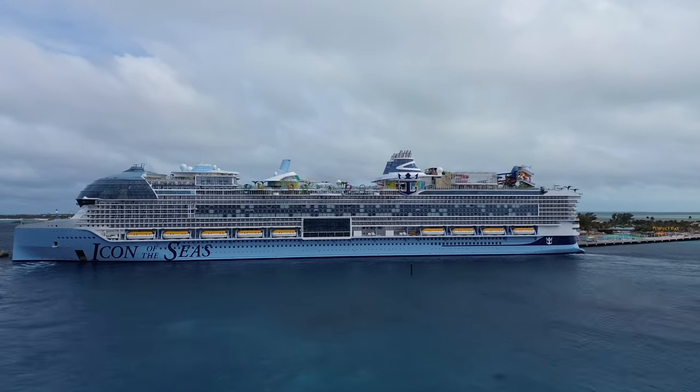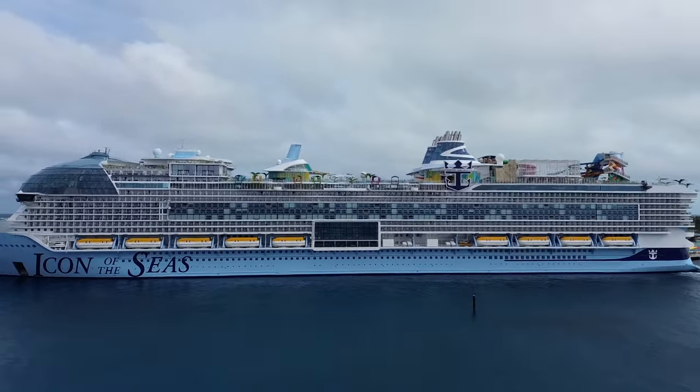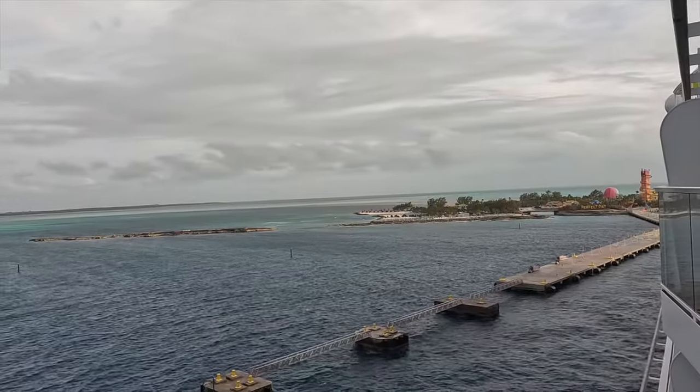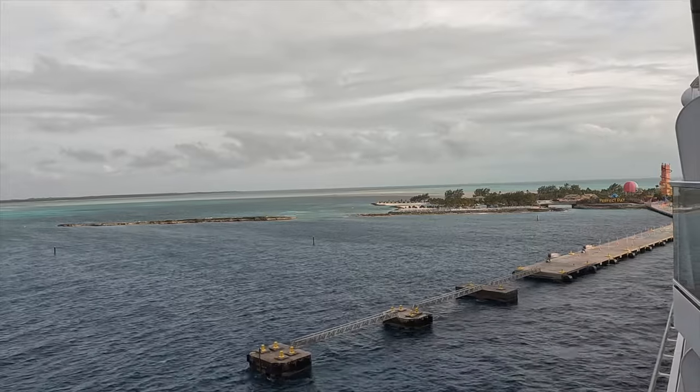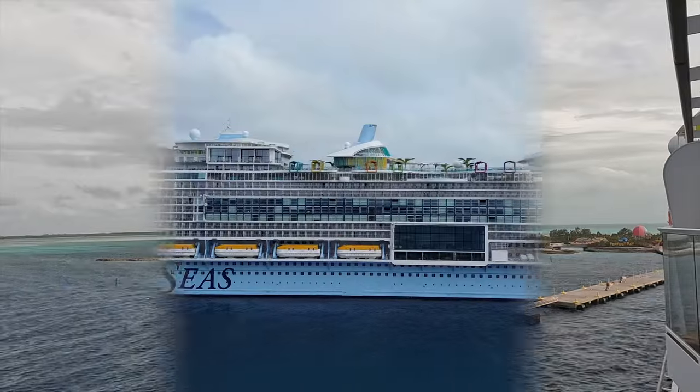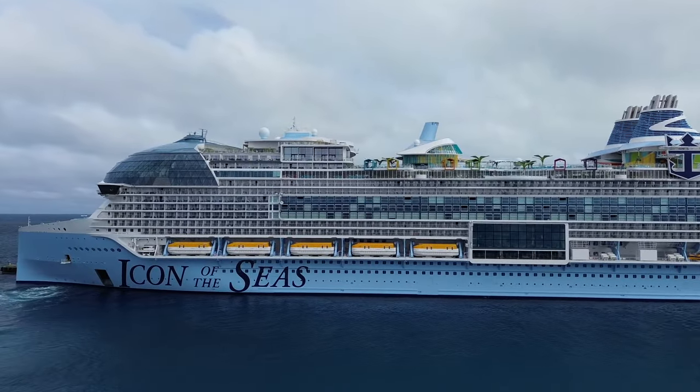Well, ladies and gentlemen, all good things must come to an end. But if it does have to come to an end, I'm glad that it did on this great island, a perfect day at Coco Cay. So come along with us as we have a blast exploring the adults-only area on board the perfect day at Coco Cay. Let's go.